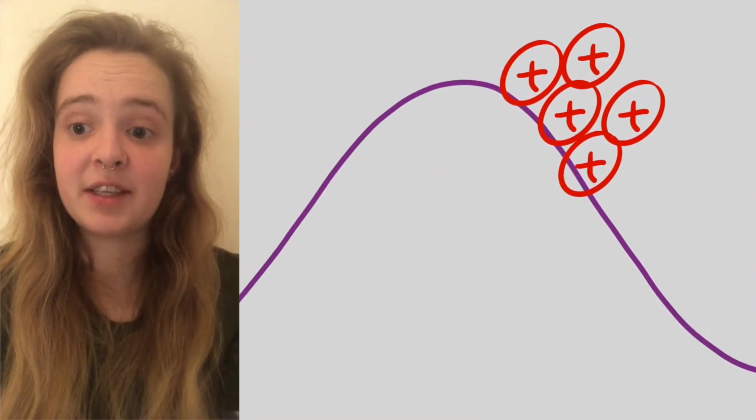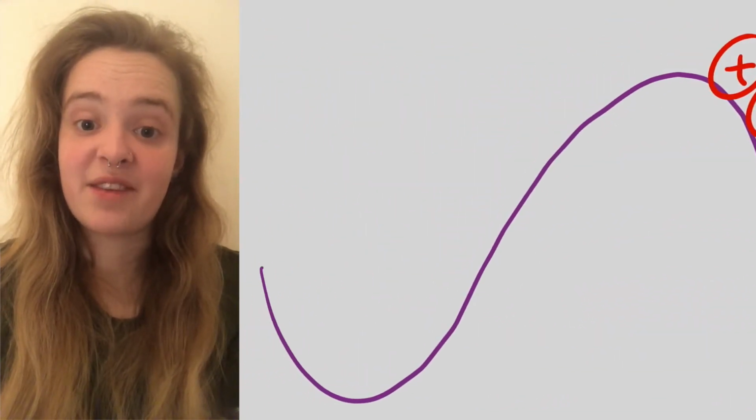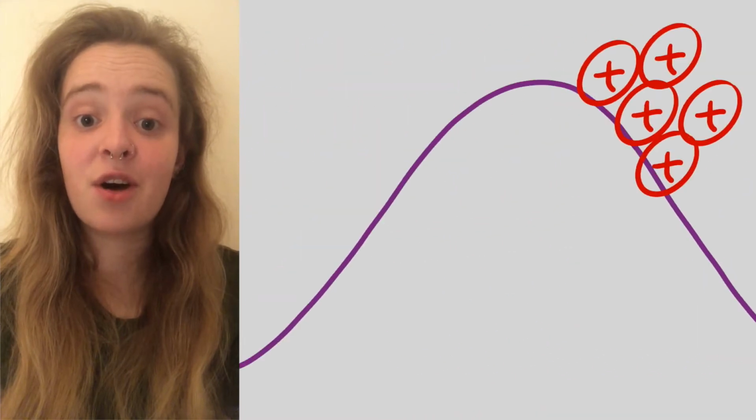Next, we accelerate the particles in the exact same way. We apply a huge voltage of 13 million volts in radio frequency cavities, where the particles ride electromagnetic waves, like surfers, until they reach almost the speed of light.